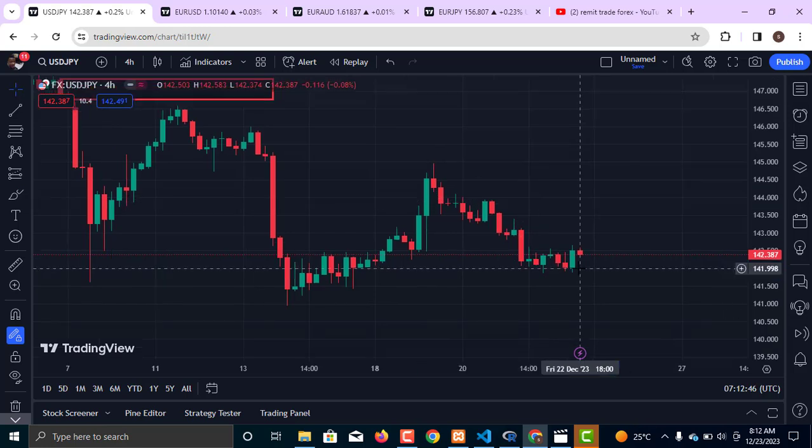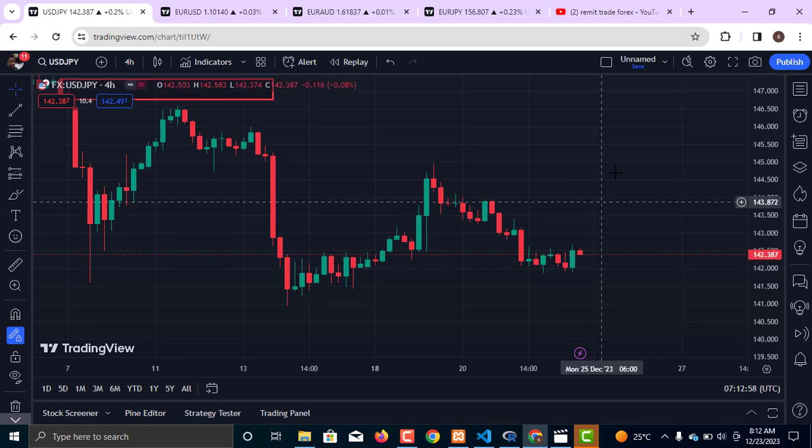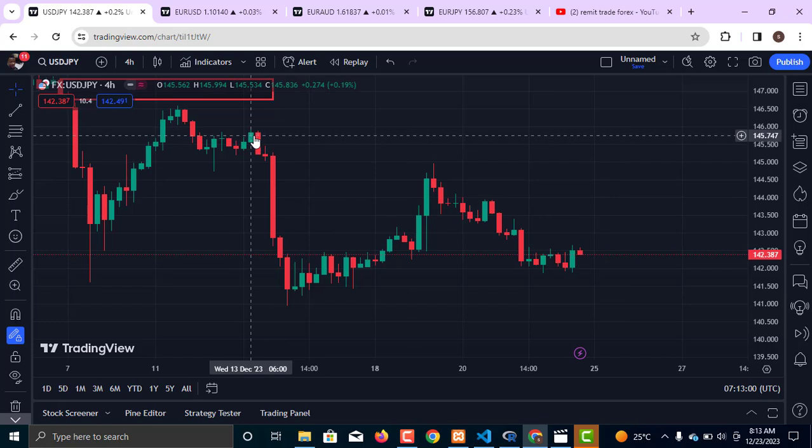So what it means is that don't look for sell opportunity. That means buy the market. Look for buying the market in line with your strategy. This is my personal opinion. I am looking at the market moving upward into this very level of support next week.